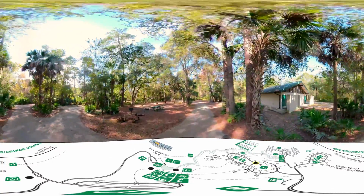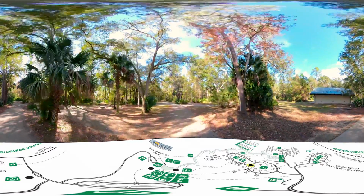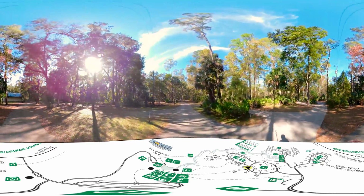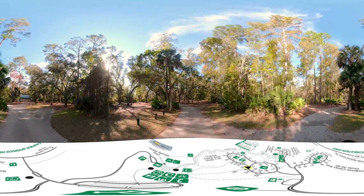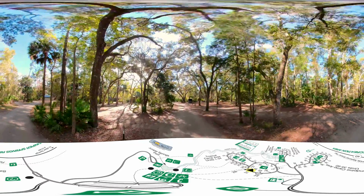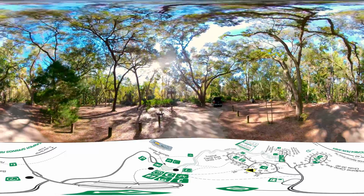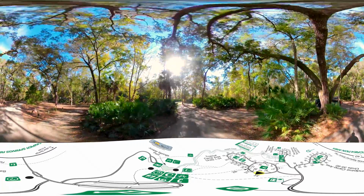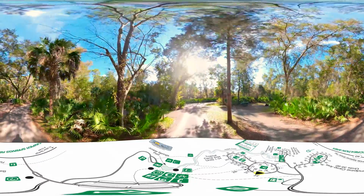This brings you to site 26 on the left and 27. We're now coming back out to where we were at sites 24 and 25 to our right. Straight ahead is site 29. Site 30 on the left, 32, 33 on the right. You can see each of the sites has a unique feel to it.